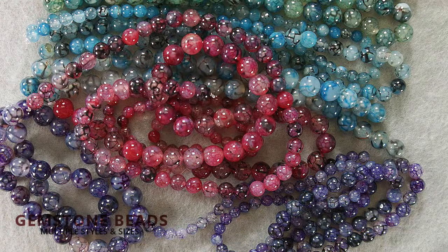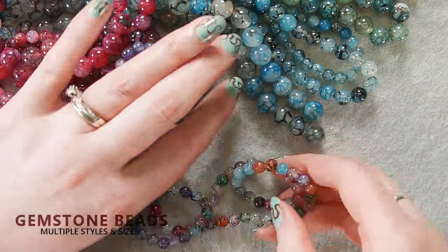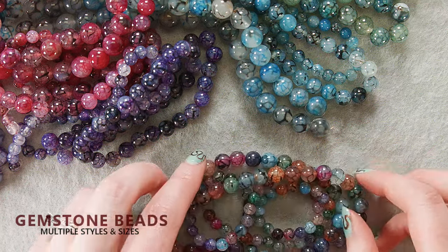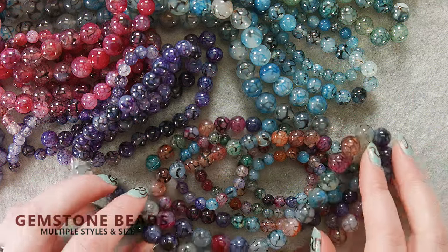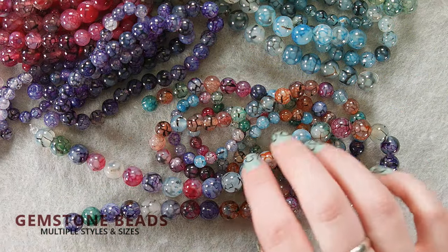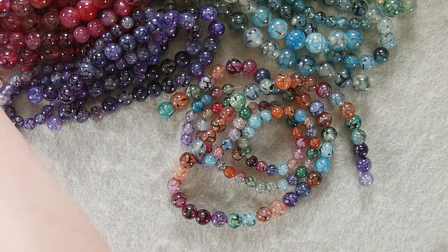And then, these are really fun. We've also got multicolor strands that have a combination of all these colors, along with some orange and green, like a deep green as well. And again, we'll have those in 6, 8, and these amazing 10mm rounds as well. Look at these colors. So excited for these. They just make me happy. Here's another strand of the 10mm, just to show you some of the variation from strand to strand. With the mixed colors, every strand will be a little bit different. So very excited for those.